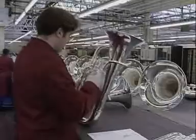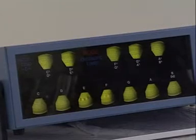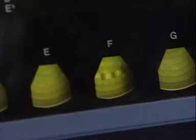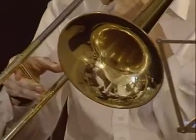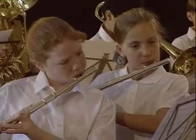Hugh's job is to check the instruments at the end of the line. Do they look right? And most important, do they sound right? He checks tonal values with a stroboscope and by ear. And once they're found to be perfect, the instruments are ready to perform.